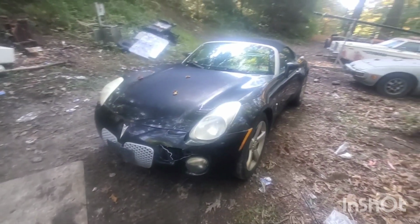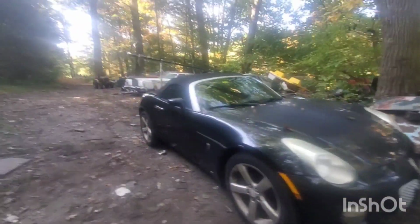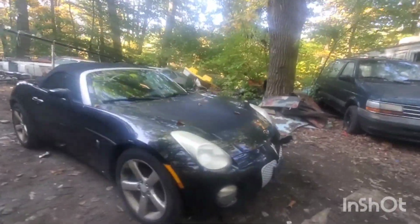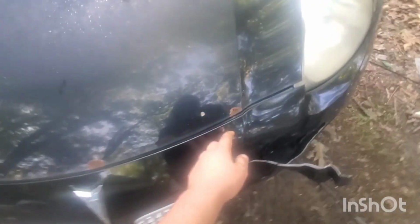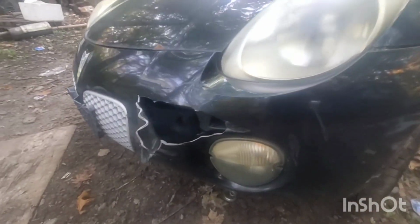So we're going to take a look at the body first of all. Very, very nice design. It looks almost like a Lotus or a messed up Ferrari, I would say. Coming around to the front, yes, we have a couple dings and a little bit of rusty paint, but it's been daily driven for 16 years, I would expect that.